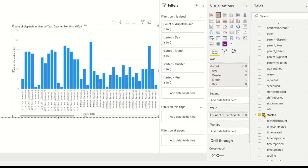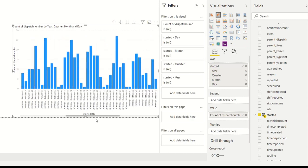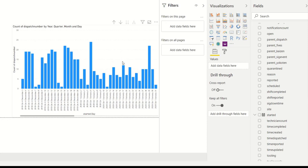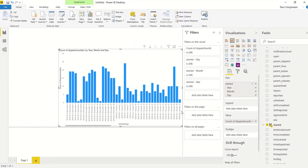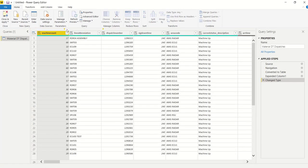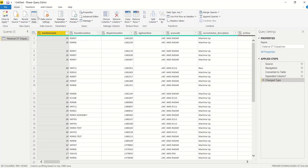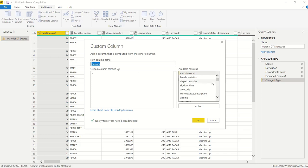But this is still a lot of data, so it's hard to focus on day-to-day activities. So I want to organize it by weeks. So I'm going to go back. I'm going to remove the quarter because I don't need it. I'm going to go back to Edit Queries, and I'm going to add a new column here. And into this column, I will create a week formula. I'll call it week number.